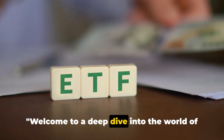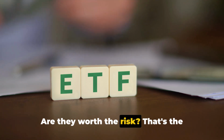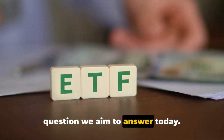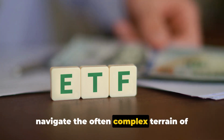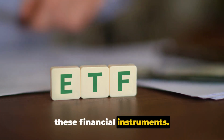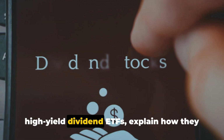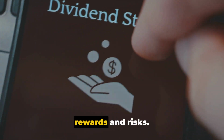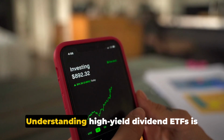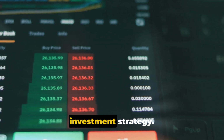Welcome to a deep dive into the world of high-yield dividend ETFs. In 20 minutes, we'll navigate the often complex terrain of these financial instruments. We aim to demystify the concept of high-yield dividend ETFs, explain how they function, and discuss their potential rewards and risks. Understanding high-yield dividend ETFs is crucial for anyone considering this investment strategy.